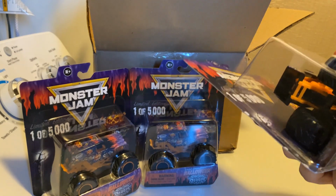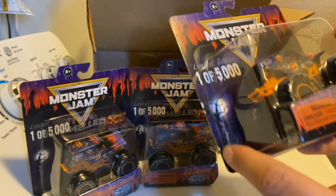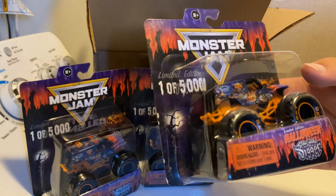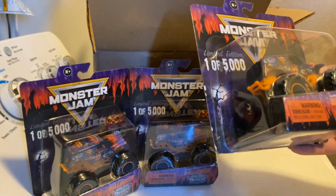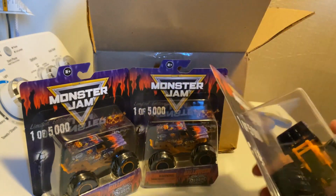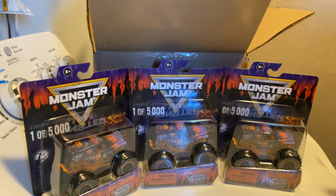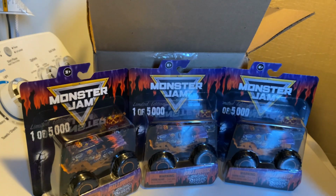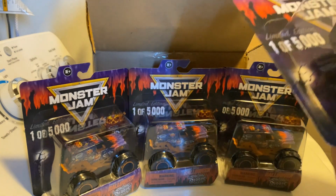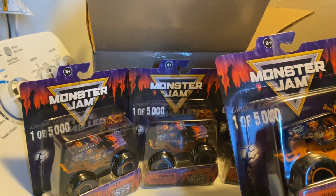Here's another one. For the most part, the cards aren't bent, but they are a little beat up. So the first one so far is the best. This one, as you can tell on the sides, it's a little scraped up. That's okay. And what I do too is when I open these, the worst card art, like if the card is completely bent, that is the one I'm actually going to open. So this one looks to be in very good shape.